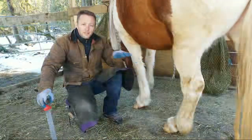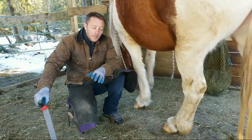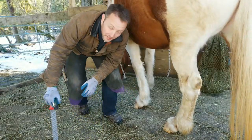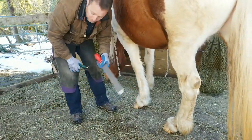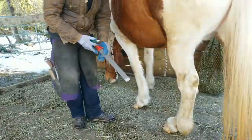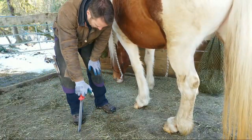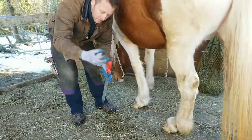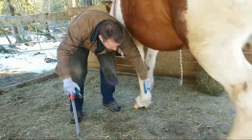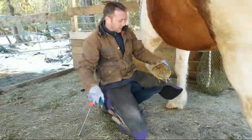But for now, we'll pick up her feet. I have no idea what I'm going to find. I do believe she's a little bit overdue, so probably going to find some stuff that needs to be taken off and cleaned up. Overall, her feet don't look bad to me. So let's take a look. We've got a rasp. I've got my knives. My little nippers that I've shown you guys a million times, maybe just a couple times. My hoof pick. So we'll ask for her foot, and hopefully she'll balance herself out and hand it over. So that's kind of nice.